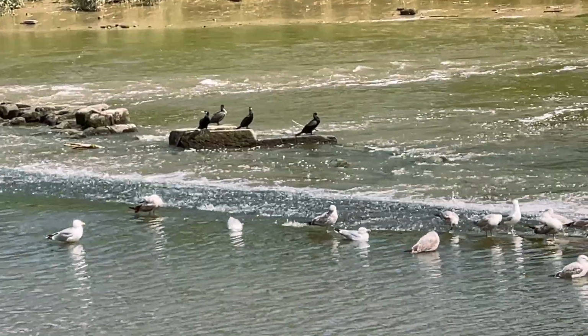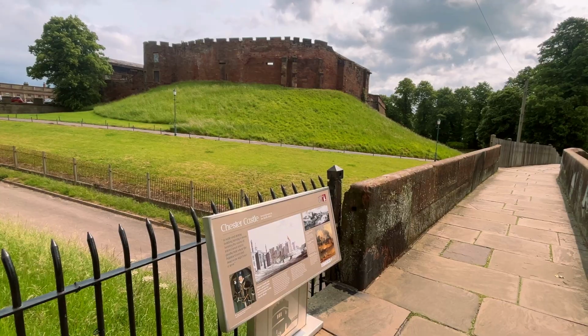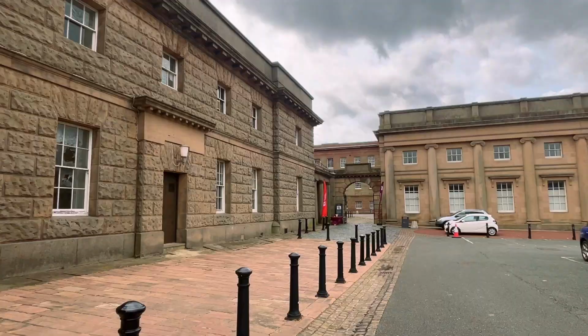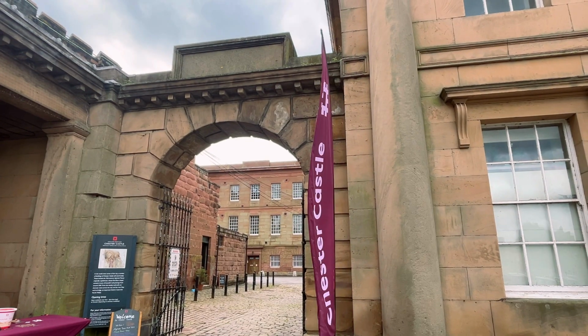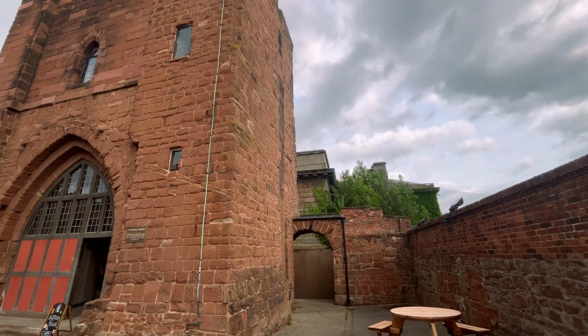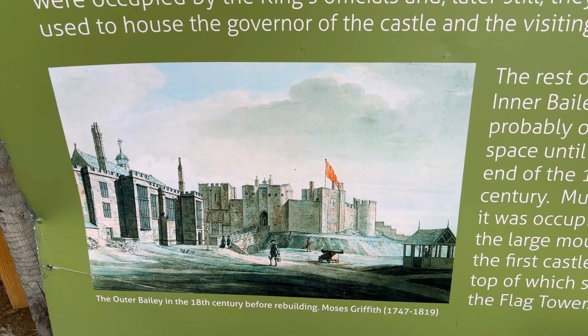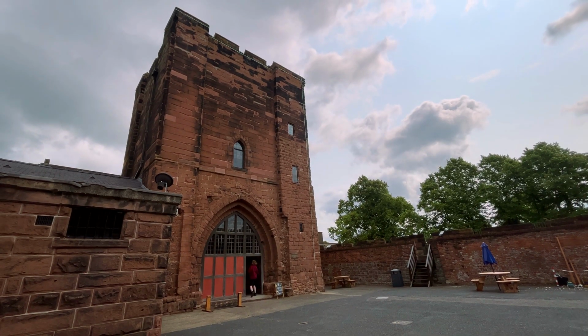There's one stop left on our free tour of Chester, and that's Chester Castle. Although pretty visible from the outside, to find the entrance, go into the Law Courts car park, and tucked away in the corner, you'll find it. The castle was ordered by William the Conqueror in 1070, and although not a lot of it remains today, the Agricola Tower still stands from that time.